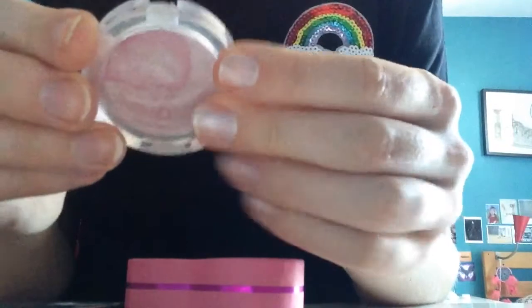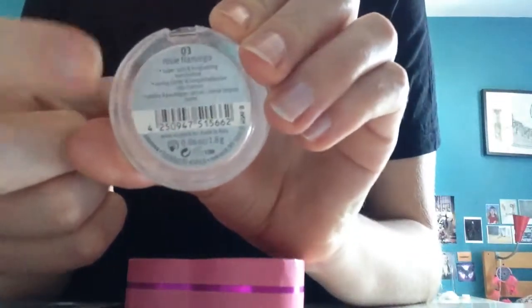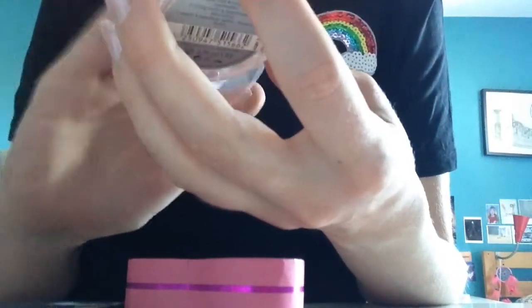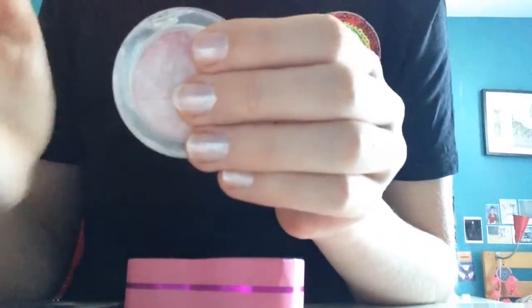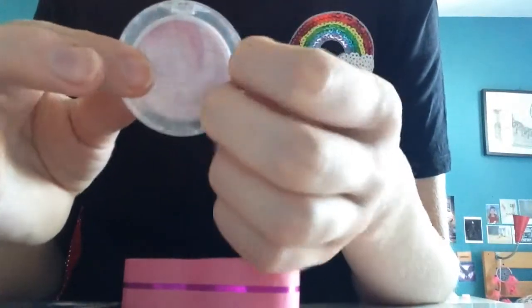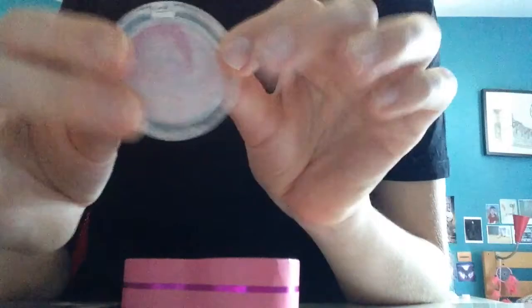This is in the color 03 Rosy Flamingo. This is actually a really pretty color. Let me swatch it. You can see it's very, very pigmented actually. It looks like that pink color that I have in my Sleek palette, but I think this one is still slightly different. I also like to use this one because it's very, very pretty. I'm going to use my wipe again.